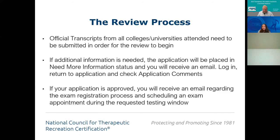And so the review process, again, will initially begin once you submit your official transcripts from the university. If for some reason we need more information from you, we will let you know. We'll send you an email within the application. If you haven't heard from us in enough time, you can always email the office to check on the status of your application. But once your application is approved, you'll receive an email regarding the exam registration process and how to schedule your appointment for the testing window.